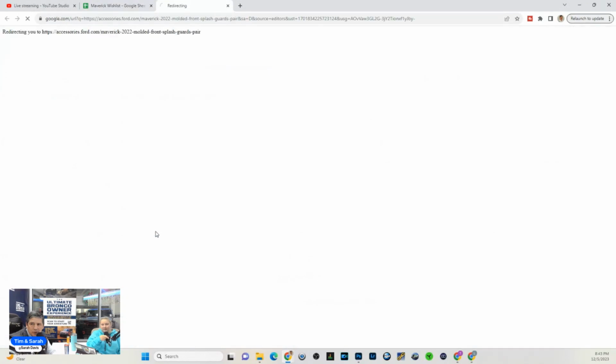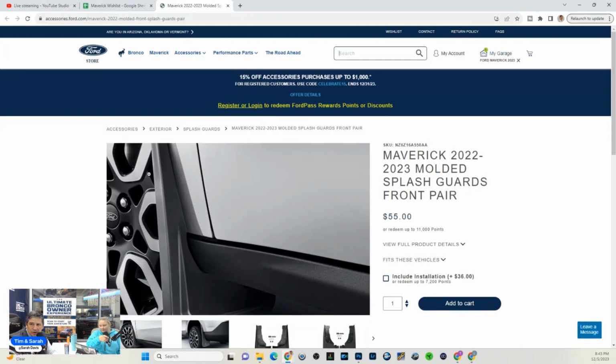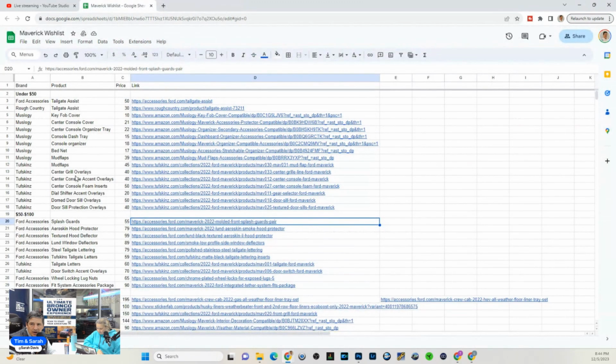But if you want the Ford branded ones, there are splash guards again that wouldn't work with the fender flares. But that is the Ford one there for just a little bit more. It's just over 50. So if you want that. All right.